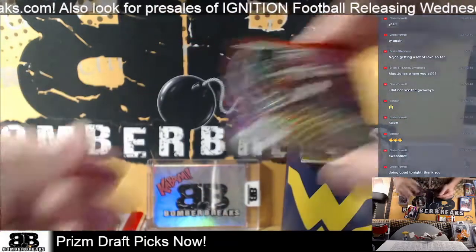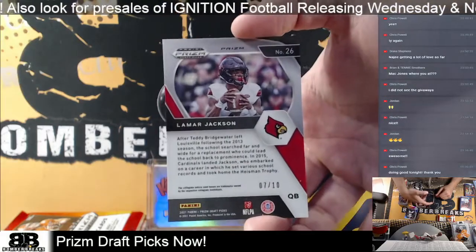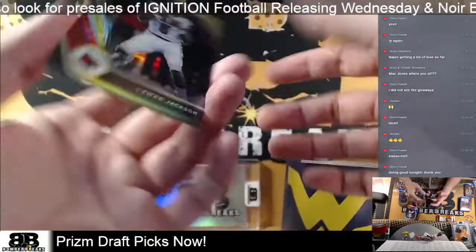Mark Webb is a Los Angeles Charger. Ryan Tannehill, Red Wave. And for the Baltimore Ravens, a little mini boom out of 10. It's Lamar Jackson, gold.